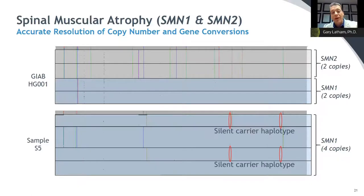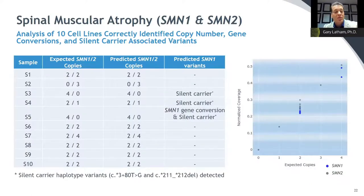Casting a broader net, here's a panel of 10 samples that span 0 to 4 copies of both SMN1 and 2. And in each case, we can make the right copy number call, even as we detect silent carrier variants and gene conversion events. Now, these are early stage data, but we do believe the approach has a high ceiling to be able to resolve both conventional and unconventional variants in SMA carriers.